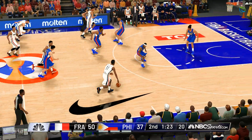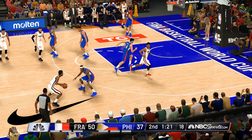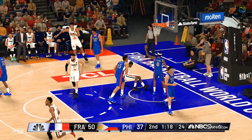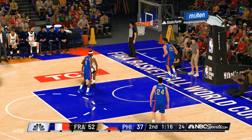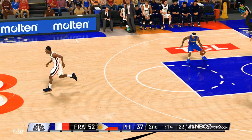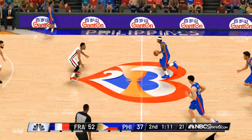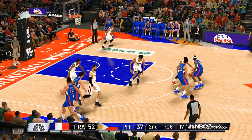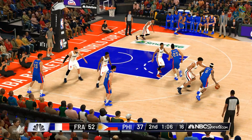Off target from the wing. Here's Melodon. And then Melodon with the dunk. And those are the kinds of plays that are just killing them right now. Melodon's gone 3 for 3 from the floor. Clarkson surveying the floor.